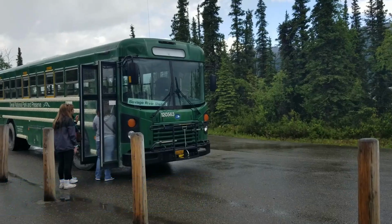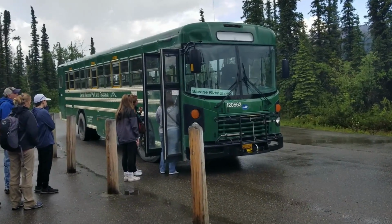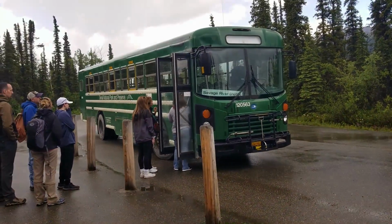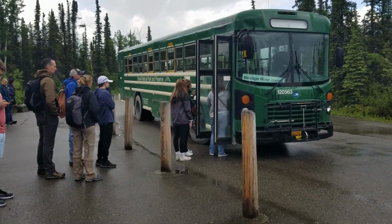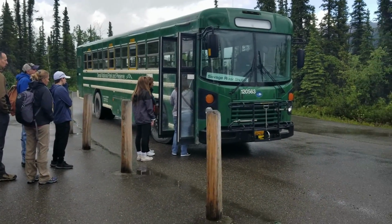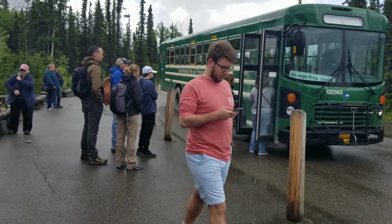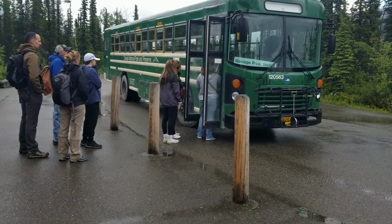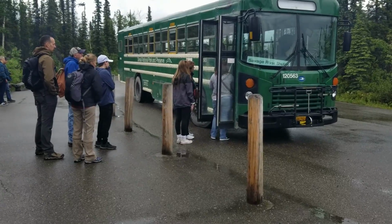All right, here's a visitor center, bus stop, and Savage River shuttle. It's about a 20-minute drive, 15-mile marker. Savage River, it's the last stop before you get into the dirt roads and the real backcountry.